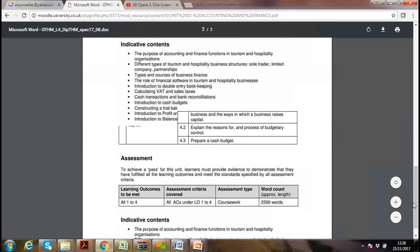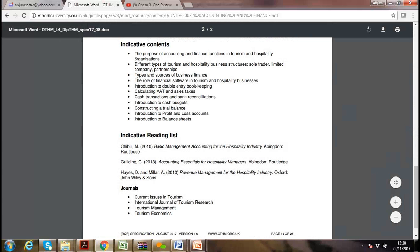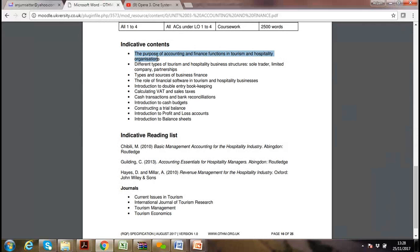And if you want your own copy of what we're supposed to do, just copy and paste it, which I already put in: these are accounting functions. We discussed sole trader and partnership, what the difference between them is, sources of finance we left, the role of software, where there are lots of articles which I'll try to send you some, and calculating the VAT and the bank reconciliation. We haven't done the cash budget. We'll do trial balance, profit and loss, and balance sheet. We just introduced them, and you can calculate as well to meet the learning outcome.